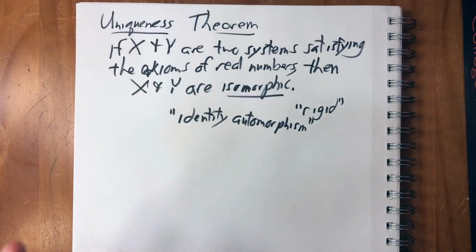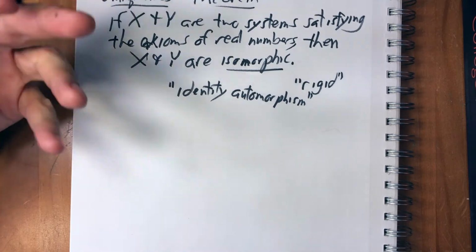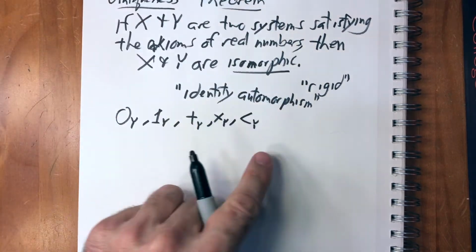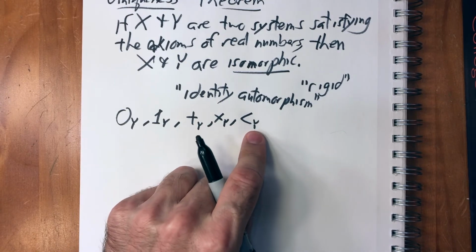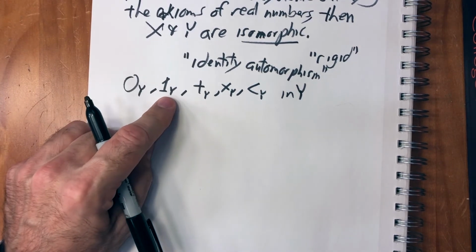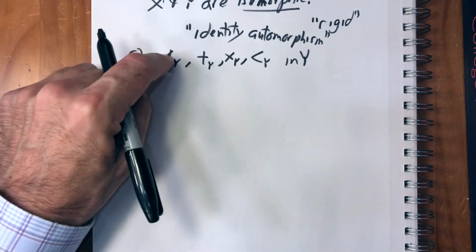So what we have to do first is show that there is an isomorphism between any two sets that satisfy the axioms of real numbers. For x and for y, there are several symbols that we'll use repeatedly: 0_y, 1_y, plus_y, times_y, and less than_y. These represent the 0 element, the 1 element, the plus operation, the times operation, and the less than operation in y. The same is true, of course, with x. The important thing to remember from the axioms is that we were able to prove that 0 is unique in a field, that 1 is unique in a field, and also that 0 is less than 1. Those were consequences of the addition and multiplication axioms. So we're just referring to the additive identity, the multiplicative identity, and so on.